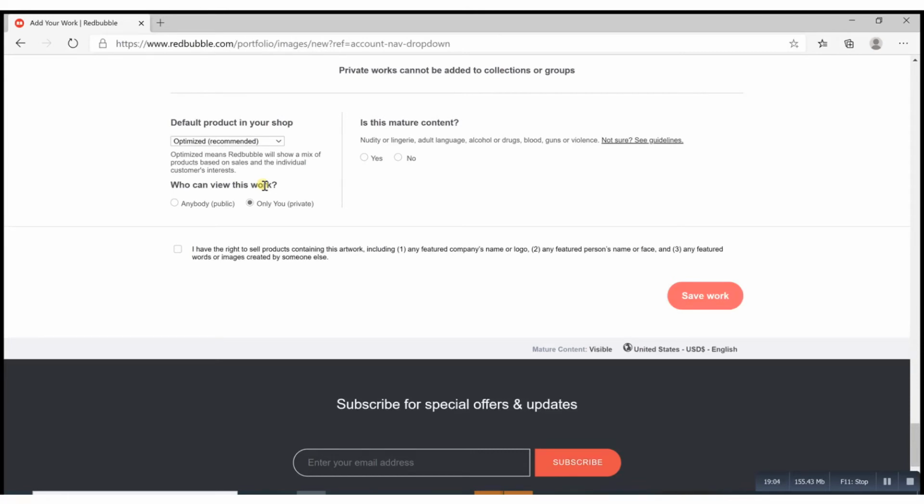This is perfect for the mask. A lot of people have asked me for a custom made mask. I will design it for them. I will upload it up here, and then I will go ahead and purchase it.